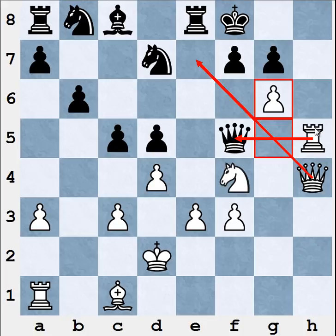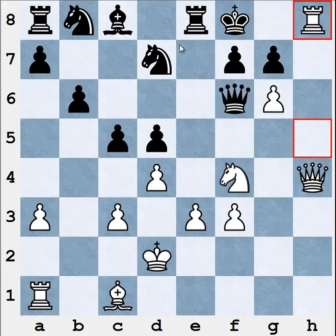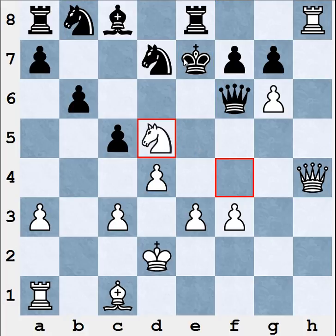Now white is winning because after queen f6, white has the forcing variation rook h8 check, king to e7, and knight takes d5, forking black's king and queen. It's pretty funny that ultimately, once again, black lost the game not because of the weakness of his king, but because he lost his queen.